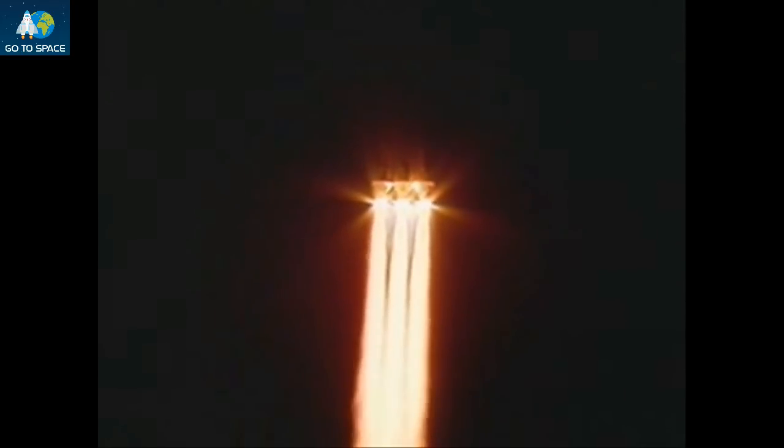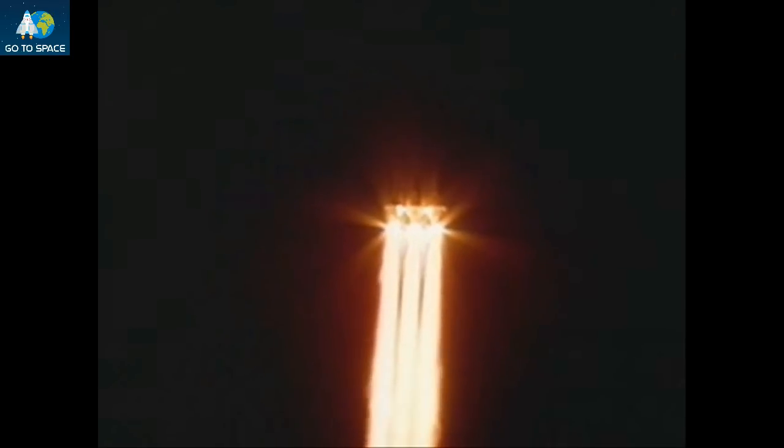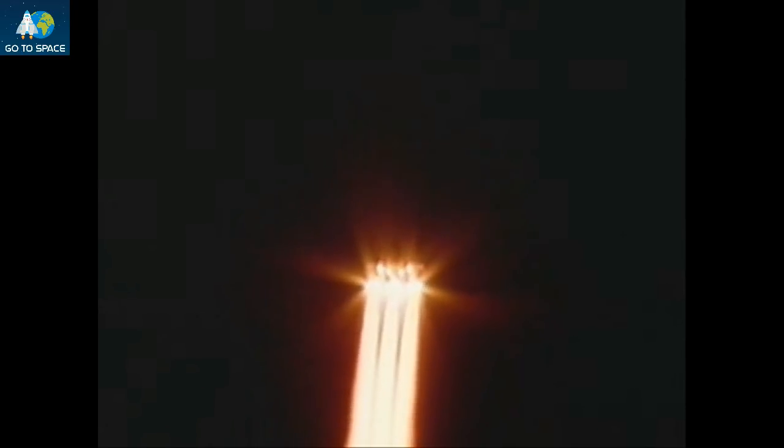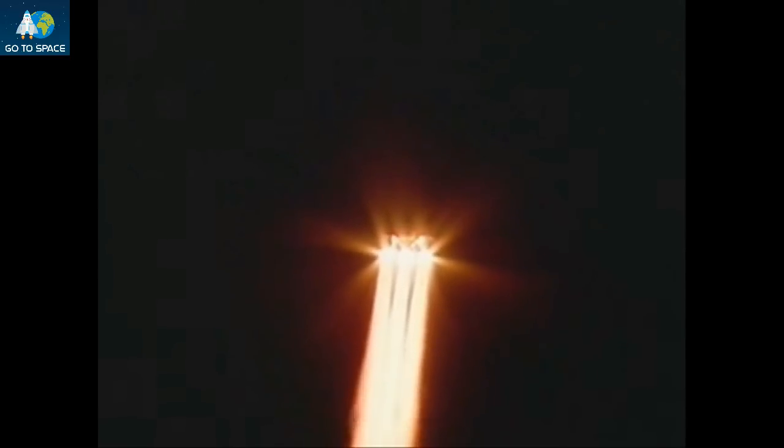Full power level on the port core and starboard boosters. Right where we want them to be. T plus 36 seconds. Still going good. We are listening to Steve Agate in the telemetry lab calling out the flight data, holding in real time. Good nozzle steering.